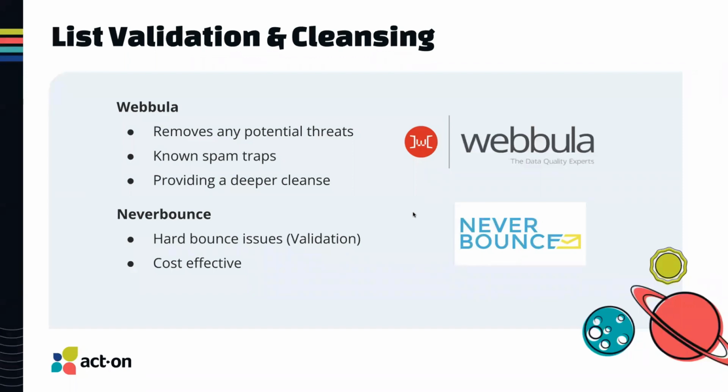And for cleansing services, we go to Webula. Webula is the cream of the crop for cleansing services. This type of service will remove all those hard bounces, but it will also do a full scrub of your list and remove any potential threats and known spam traps. This will be a much deeper cleanse and leave your list in good shape when building a powerful email strategy.